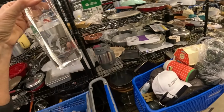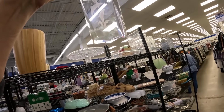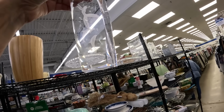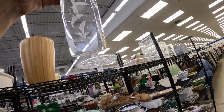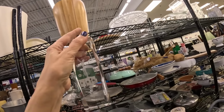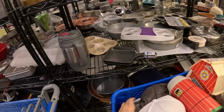What is left? We have this crystal paperweight. It looks like maybe a ballerina with dolphins. At first I thought she was a mermaid, but she's got a tutu on. Mermaids don't wear tutus. And how much is this? $3.99. Beautiful. No chips or cracks. We're going to take that.